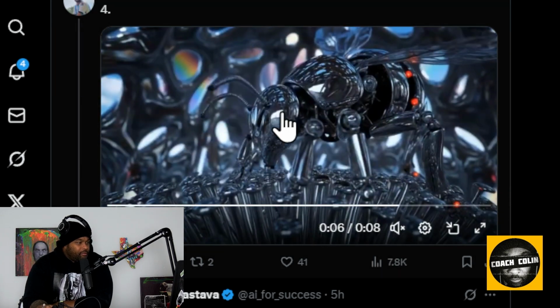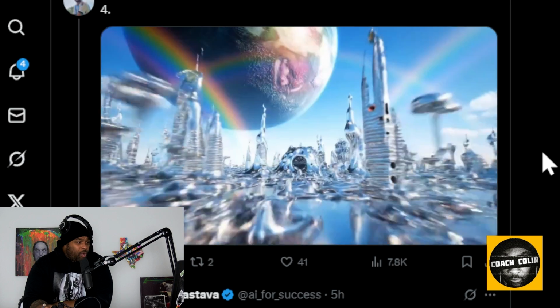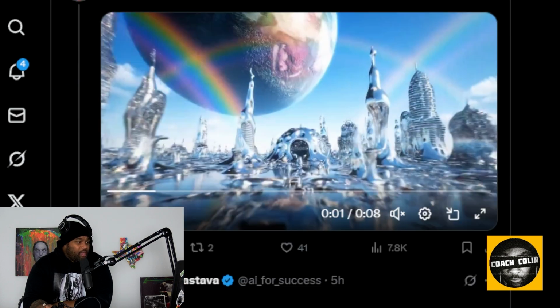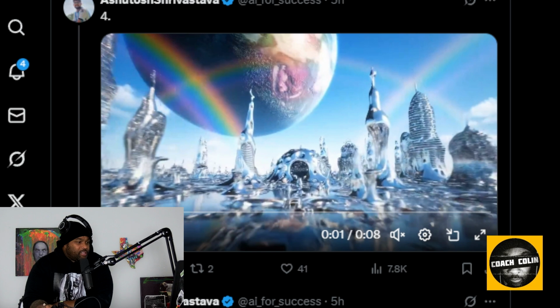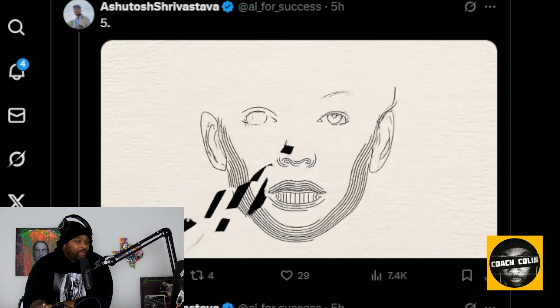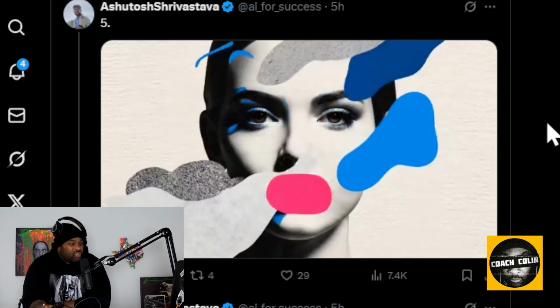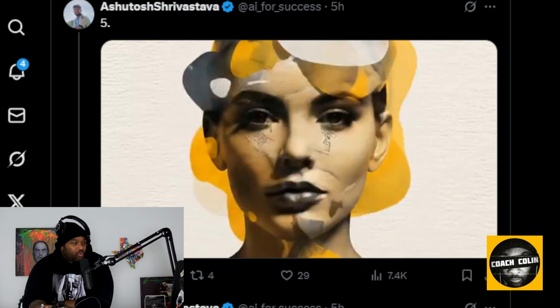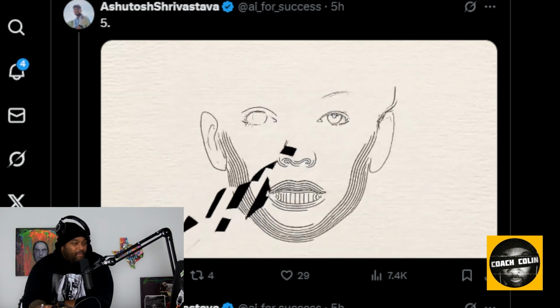Look at that. Again, this is one prompt. Remember that. That person was just like, I want a city and I want it to look futuristic and crystallized and I want a bee to pop out at the end. That's all they said. It's pretty good for that. Because I've been using Sora. This is gonna blow Sora out of the water in a minute.